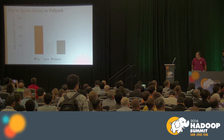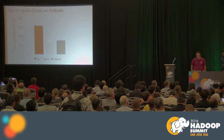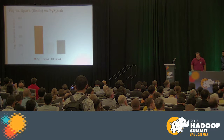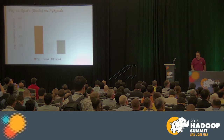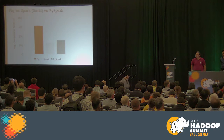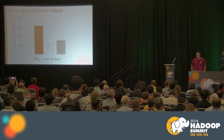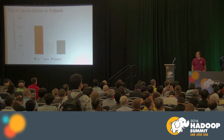This graph shows the performance numbers for that application. On the vertical axis is the average wall clock time across multiple runs. And we show 3 cases here. The red bar is Apache Pig, and then we have Spark, which is the Scala data frame implementation for this job. And then we have PySpark, which is the Python data frame implementation for this job.